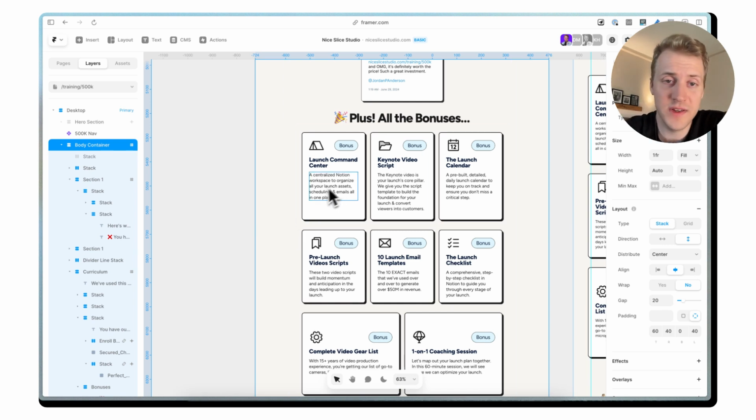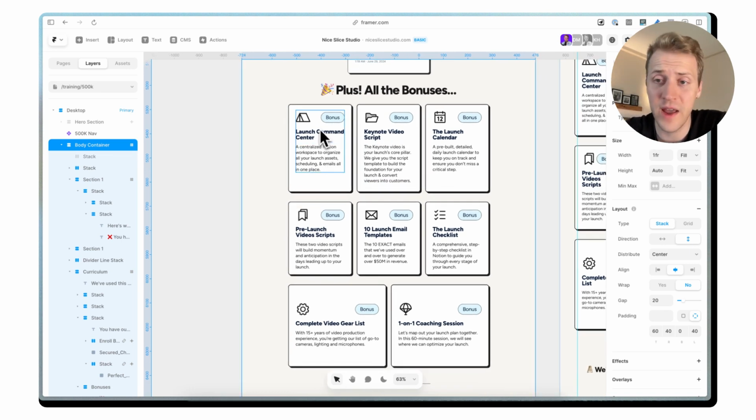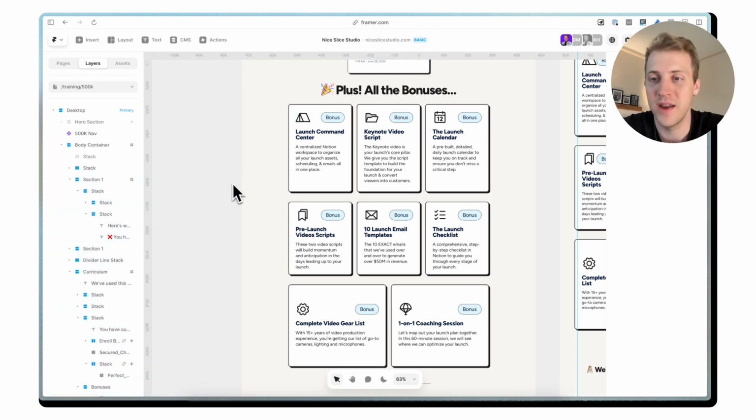So I add all the bonuses. Here's everything you're going to get when you sign up for the course, and here's all the bonuses. If you have a SaaS product, you can add as many extra features, not just beyond your main features, like, hey, you're also going to get this. It just makes your customer feel good that they're going to get a ton of value, a ton of bang for their buck. And who doesn't want that?